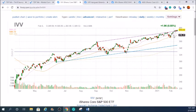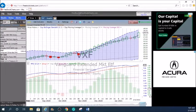We have our move above the moving average. We are above our trend lines. Things look pretty positive for the time being for IVV. On a technical analysis, let's take a look at it.